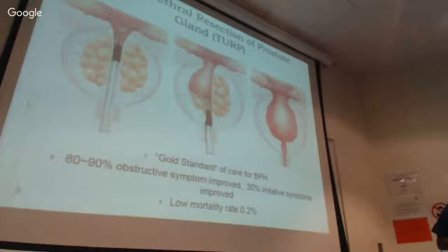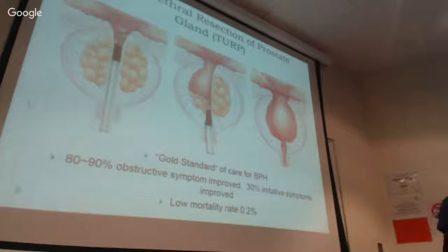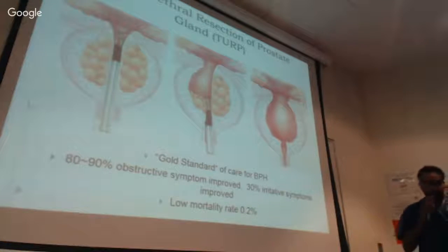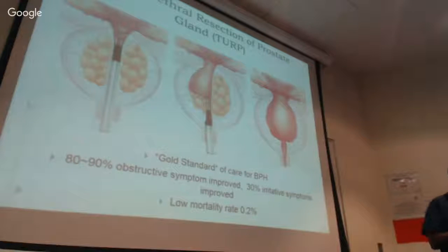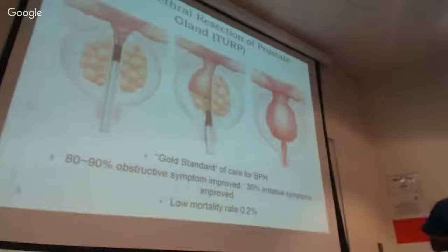And this is a TURP. It's the gold standard at the moment. It still remains the gold standard, and it does work. These guys who come in with voiding symptoms, or symptoms of difficulty weeing, will also have storage symptoms, because as you have a big prostate, it affects the pressure and the dynamics of the bladder. And by treating the BPH, 50% of them will have their bladder symptoms removed. So it's still worth doing.